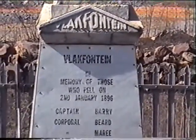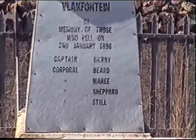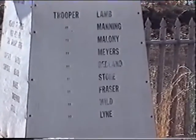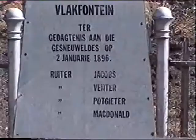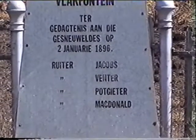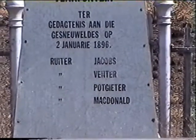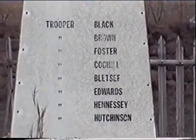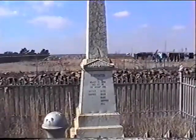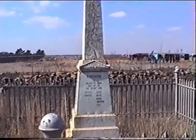A lot of them were buried here. I'm just working my way around the 4 sides of this monument. These are the names of the 4 Boers who died in this action, and Maurice tells me these men are buried in Krugersdorp Cemetery. And these are the balance of the raiders who were killed in this action. In all, there are names of 22 raiders on this monument.